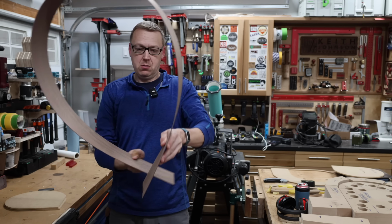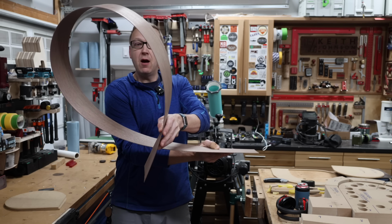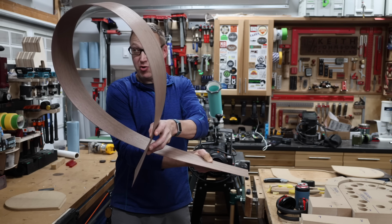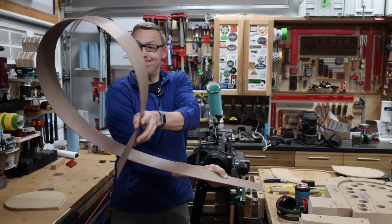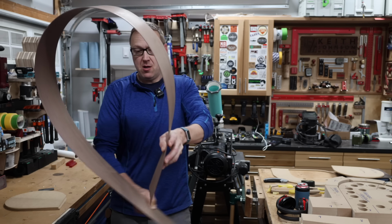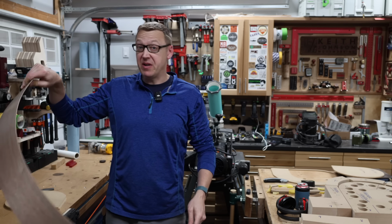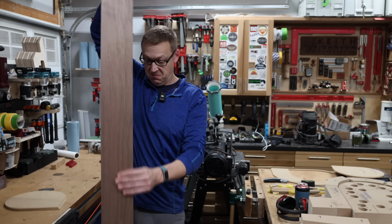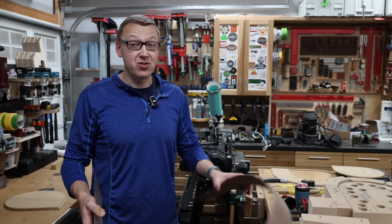Whoa. Okay. Okay, I didn't hear any cracking or anything. This is bent, that's even tighter. Oh, these are all good signs here. I don't think I'm gonna have to steam this. Not having to pre-bend this, that's gonna save a lot of frustration.